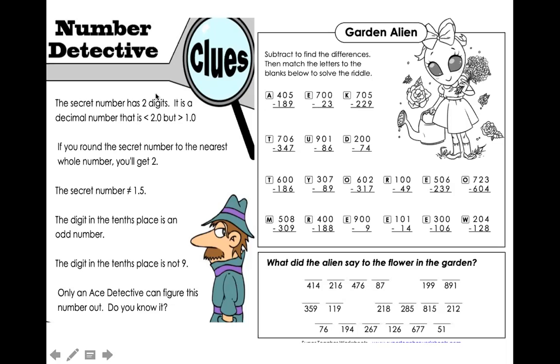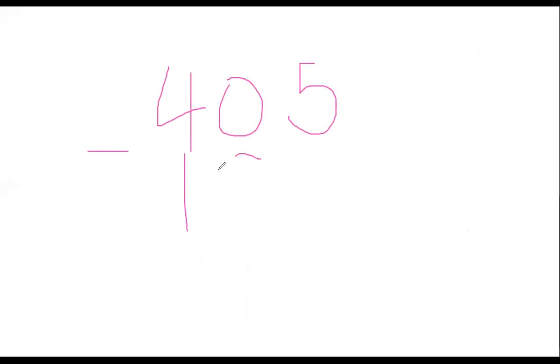We are going to solve one of these together. Don't forget your knowledge about subtraction with borrowing, and try not to go too fast when you're solving all the math. When you're going super duper fast, you might find that you make an extra mistake. So the first problem on your alien riddle worksheet is 405 minus 189.